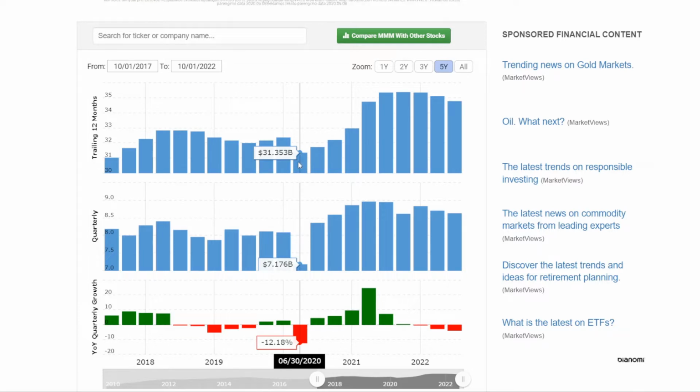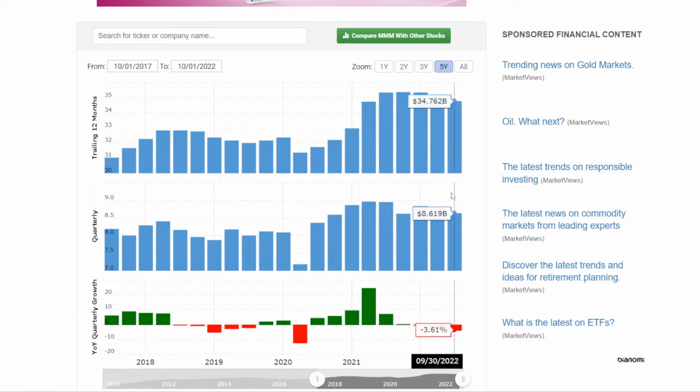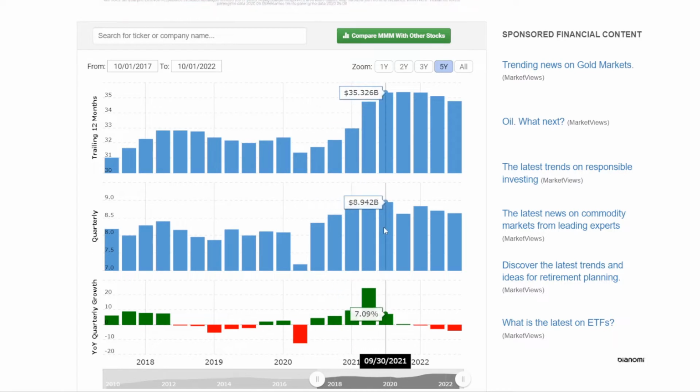So that was the worst quarter of the last 5 years, down 12.18% year over year, but afterwards it did accelerate up nicely. In 2021 revenue came in at $35.3 billion, and this year there is a bit of a slowdown to $34.8 billion. Still, the most recent 8 quarters have been way higher than what we have seen before 2020, though it has been slowing down from the highs of 2021.